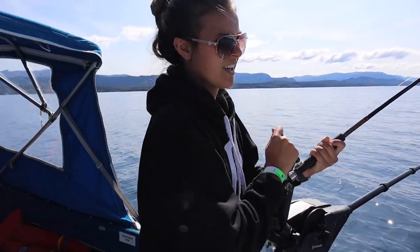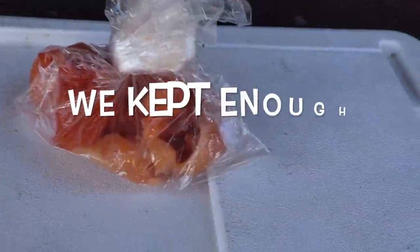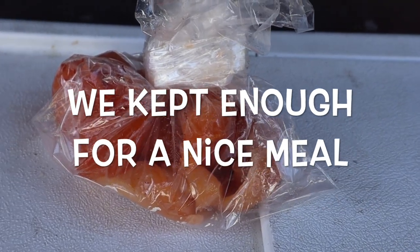Oh, there we go. It's coming up? No, it's off. There's the meat. Oh, nice color. It's beautiful stuff. Beautiful. You'll really enjoy that.